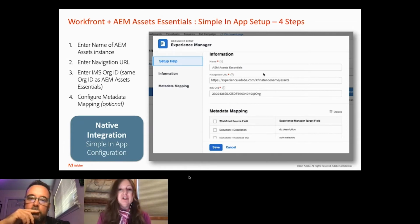And then there's also an optional section to configure metadata mapping. But the point here, again, is no connector required. There's a native integration that supports a set of capabilities tied to the integration between Workfront and AEM Assets Essentials. And going forward, we'll also support AEM Assets as a cloud service.